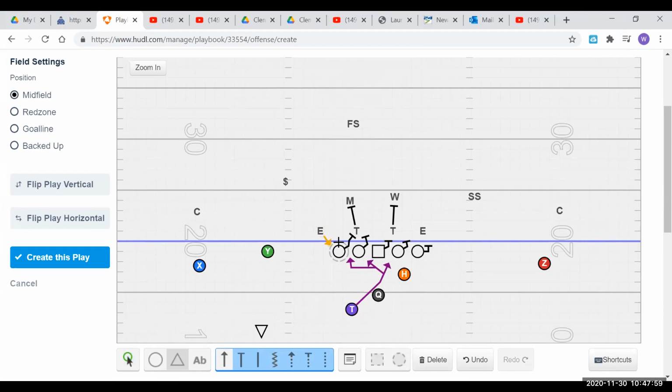Okay, so if they're going to squeeze scrape, and if we have a sniffer in the game, we now actually have two answers, not just one. The first one, Clemson does quite often.